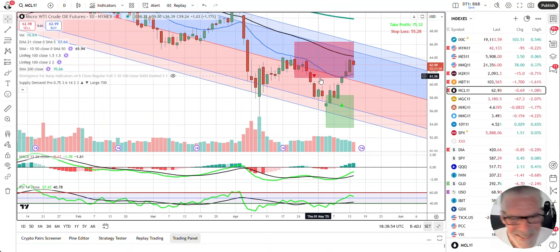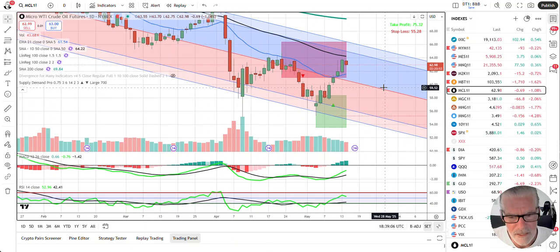And RSI got up above the 50 line, which in a downtrend is typically, that's all she wrote, right? That's all she wrote. Inside day bearish bar today. I think oil probably will come back in. And of course, oil will get triggered bearishly on any kind of worry about a recession in the market.